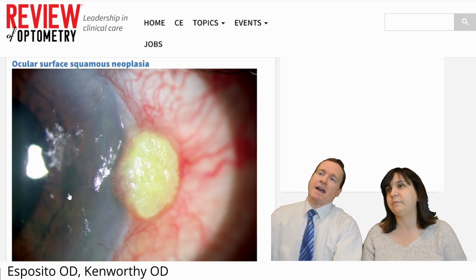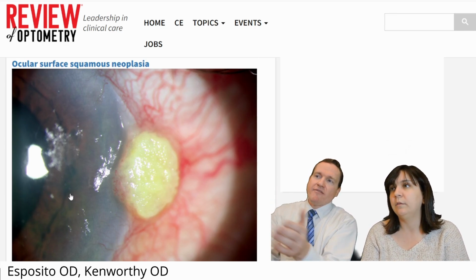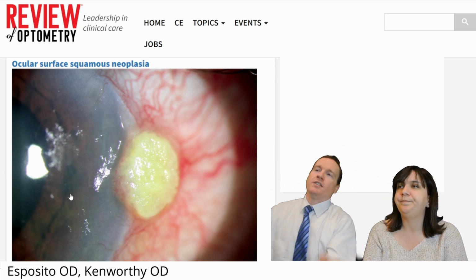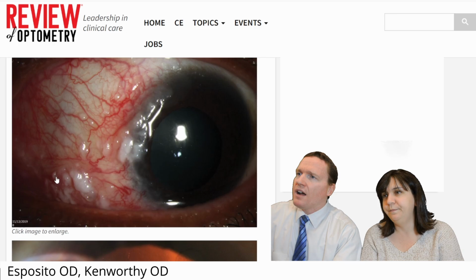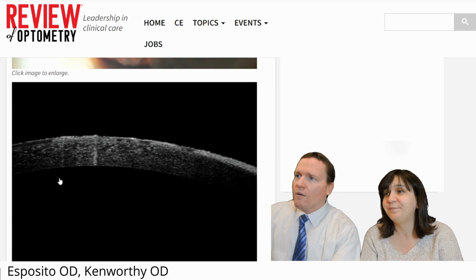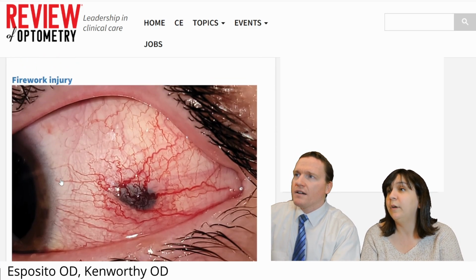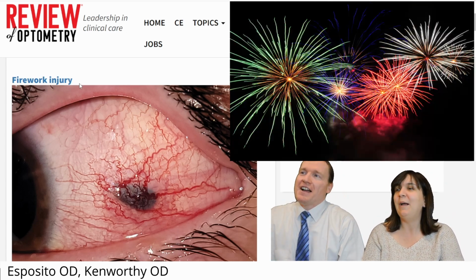This kind of harks back to about 2 minutes ago when we talked about CIN, but now we just have a more general term, ocular surface squamous neoplasia, encompassing this whole spectrum of malignancy. What a beautiful picture. Look at these pictures. How do you feel about them? I think those are beautiful. Happy 4th of July.